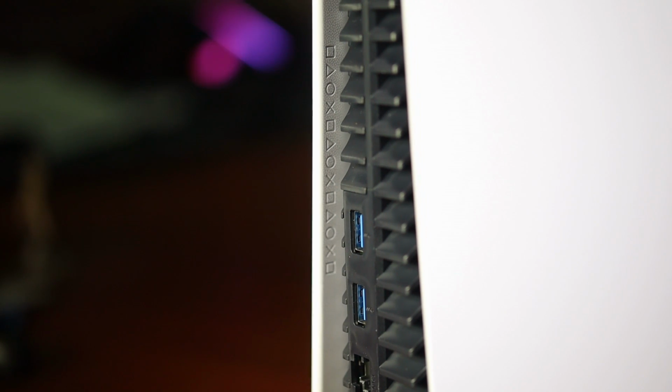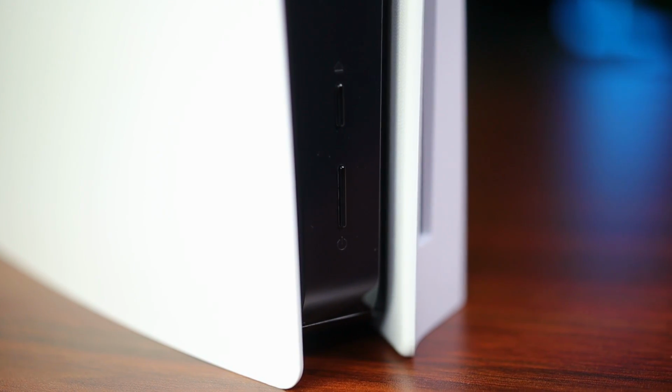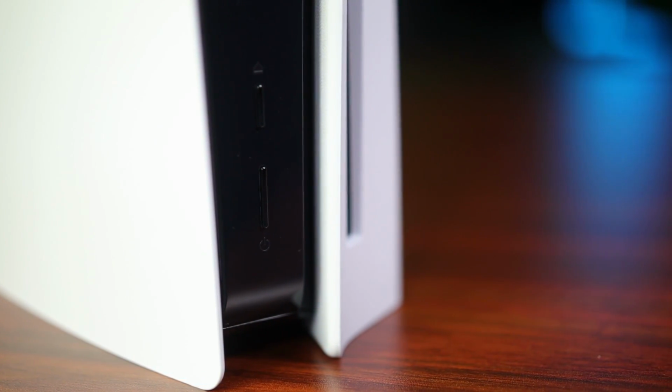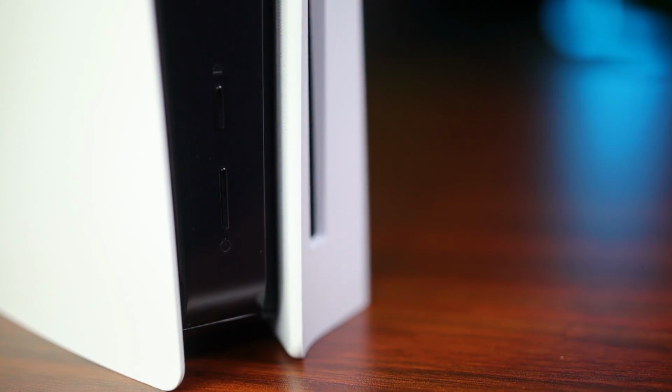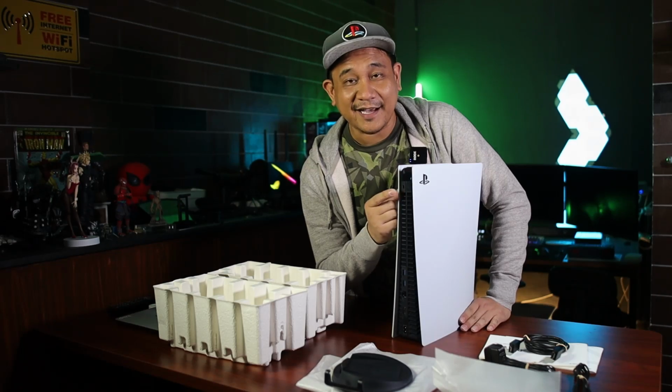Okay? Now, in terms of port, we have here one high-speed USB Type-A, and we also have another one na super speed Type-C cable. Okay? We have one right there. And we have, syempre, yung sleep and wake button and eject button. Because this one is a standard edition.